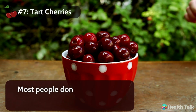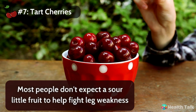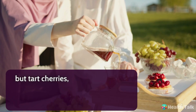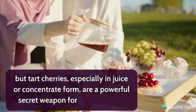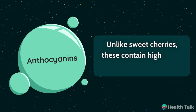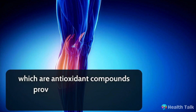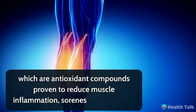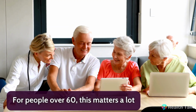Number 7. Tart cherries. Most people don't expect a sour little fruit to help fight leg weakness, but tart cherries, especially in juice or concentrate form, are a powerful secret weapon for aging muscles. Unlike sweet cherries, these contain high levels of anthocyanins, which are antioxidant compounds proven to reduce muscle inflammation, soreness, and stiffness. For people over 60, this matters a lot.